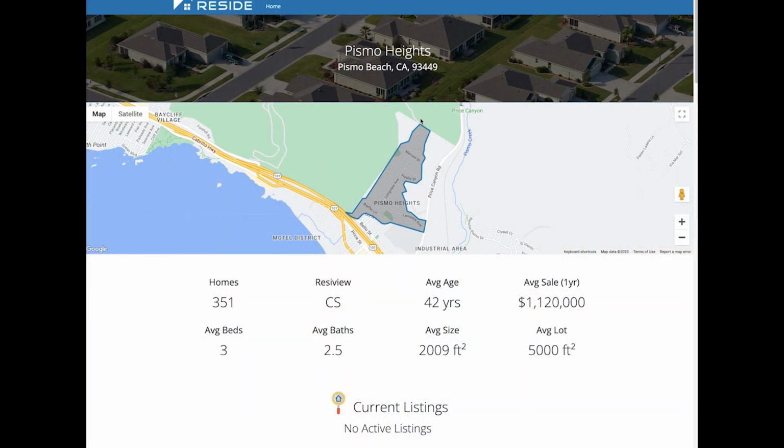First though, we're going to look at the computer. We're going to look at the map so you get a lay of the land and know where we are. Taking a look today at Pismo Heights. You can see the map here. This is actually provided by a buddy of mine, Aaron, over at reside.org. This is a website where he did a ton of research on Central Coast neighborhoods and posted it on this website. It's frozen in time as of 2022. But Pismo Heights is one of the neighborhoods that he did a ton of research on, and it's just really awesome. So I'm going to show this to you guys.